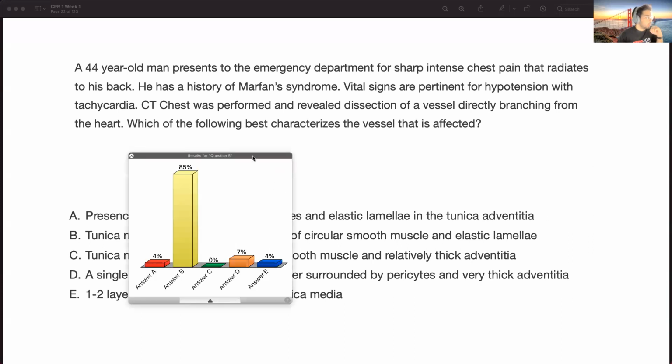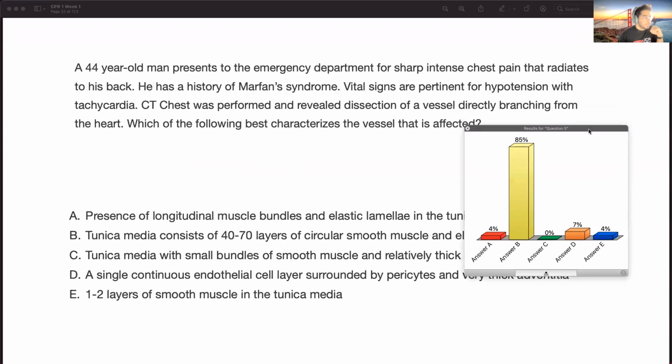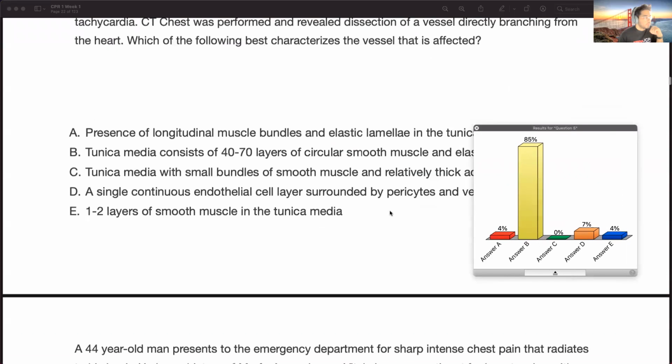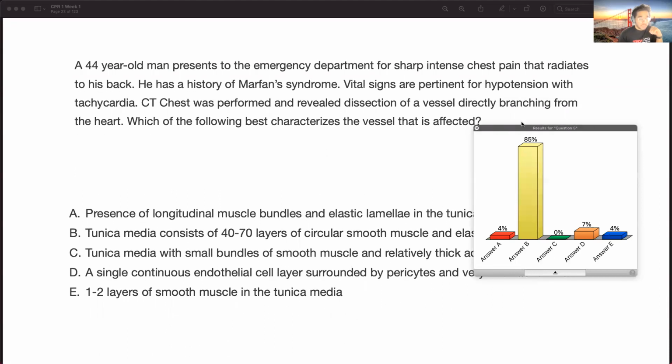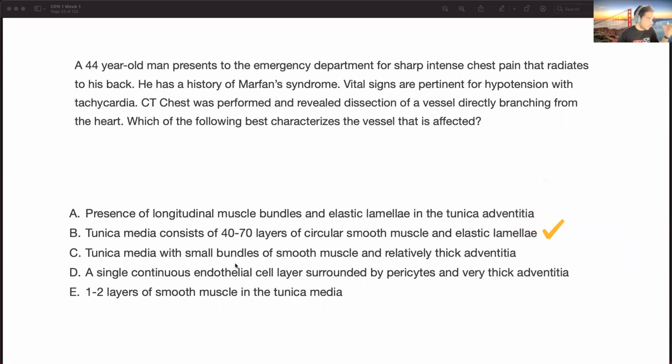Okay, let's see how we did. Nicely done. 85% of you got it. So make sure you memorize these numbers. They will save you a bunch of trouble in the future trying to distinguish the various histo slides if you can remember the layers. We essentially made a table and went through it. There's a couple of histo slide PowerPoints out there. I'll try to post those before your exam so you can have a quick memory recollection of these.